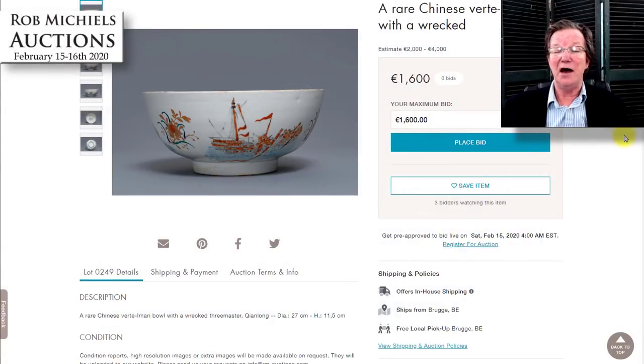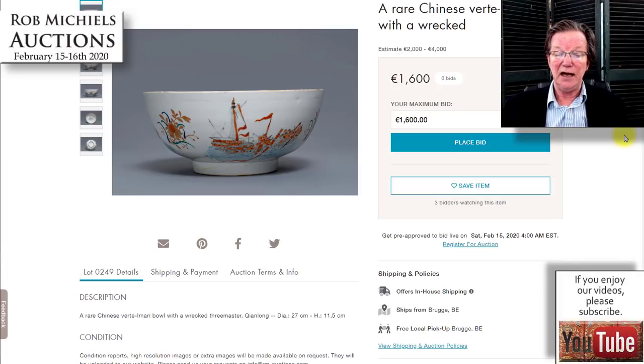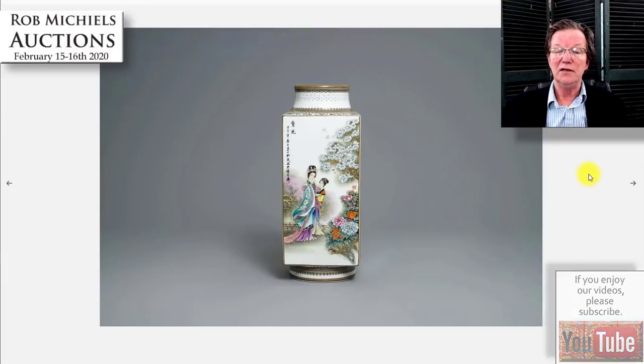And estimated modestly 2,000 to 4,000 euros, 1,600 euro opening bid, but highly unusual. It's roughly 9 inches in diameter or so. So it's not a giant bowl, but a very unusual bowl. Really unusual.